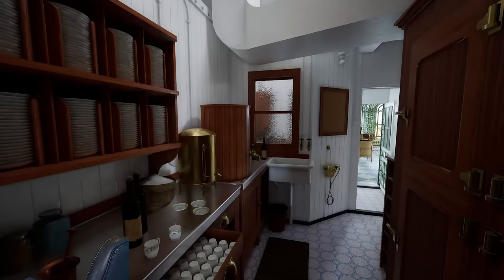Yeah, the fun parts. Almost all the public rooms, except I think the one room in second class, the barbershop. And a good selection of cabins, a bunch of corridors, and just other stuff.